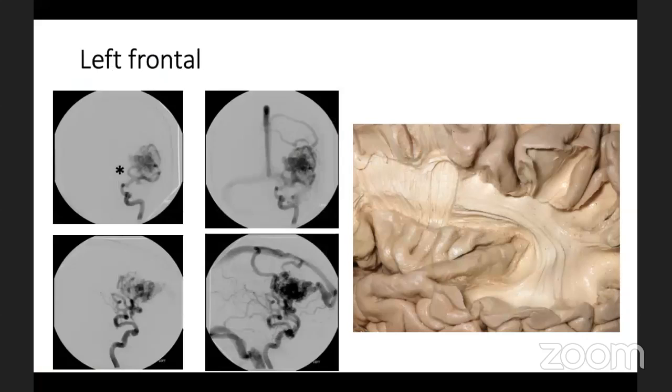This is a left frontal AVM. Now the asterisk is around the curved part of the arteries. This is not the... this is on the medial side. This is the opercular segment of the M3 segment of the MCA. That means the AVM is just adjacent to the frontal operculum above the sylvian fissure.